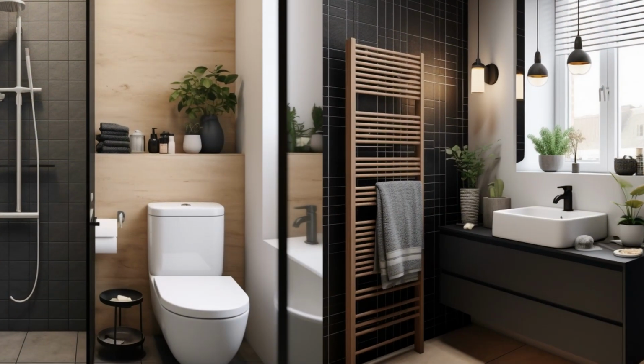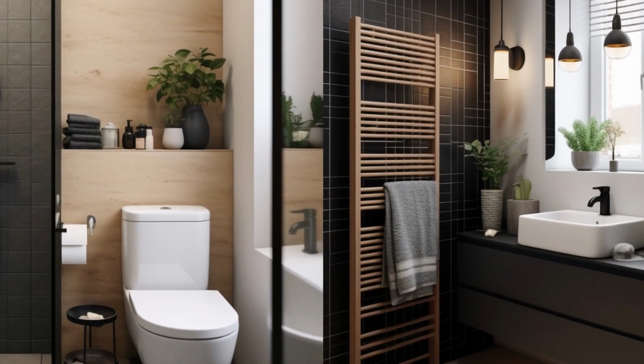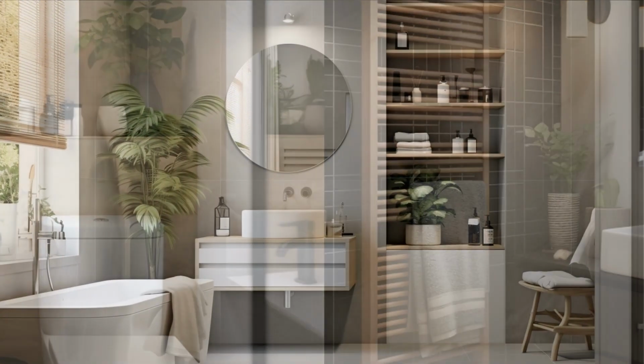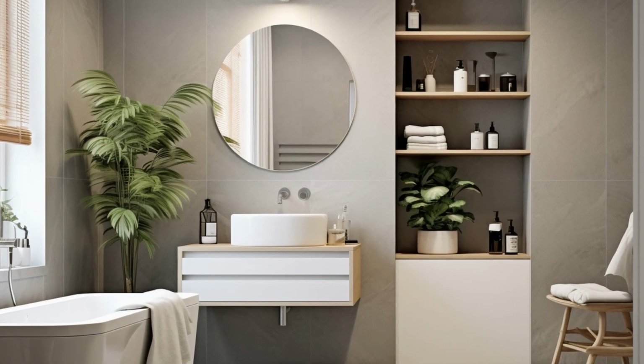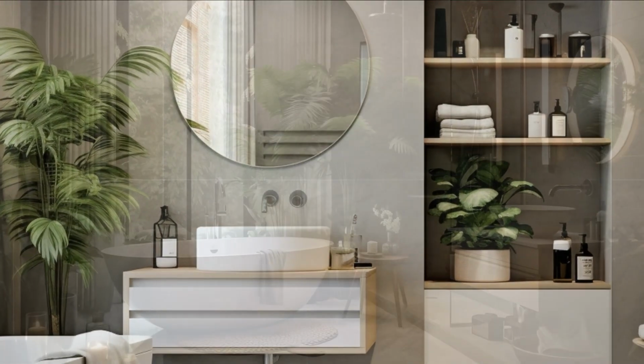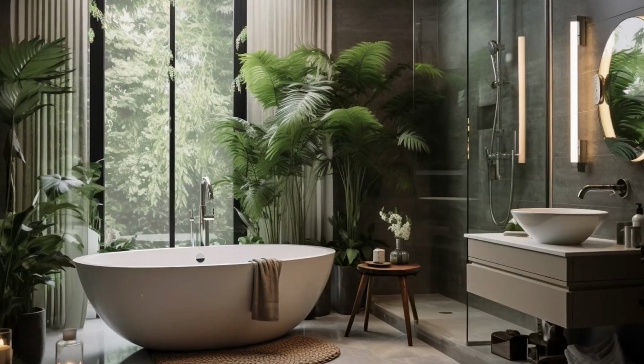In this video, we're bringing you the latest small bathroom decor ideas for 2023. If you have a compact bathroom, don't worry, we've got you covered with innovative and stylish tips to make the most of your limited space.